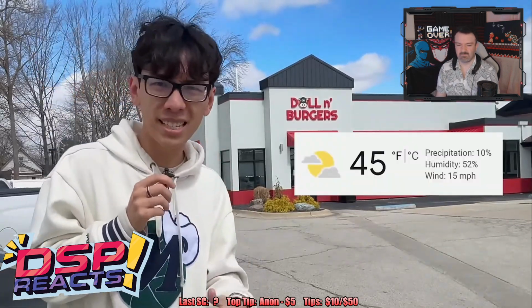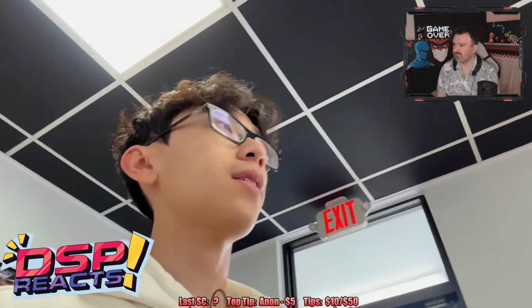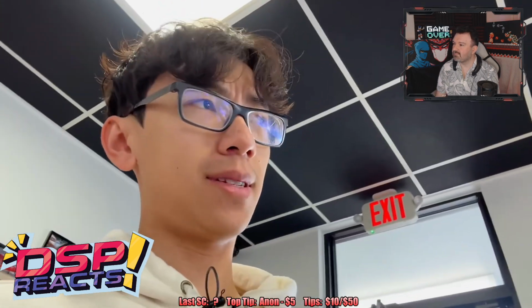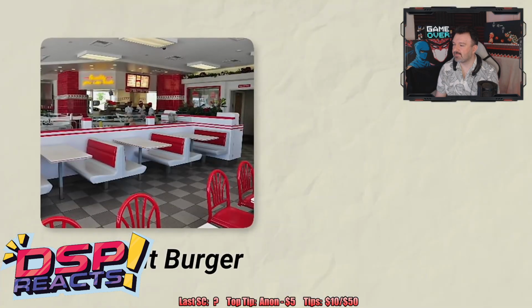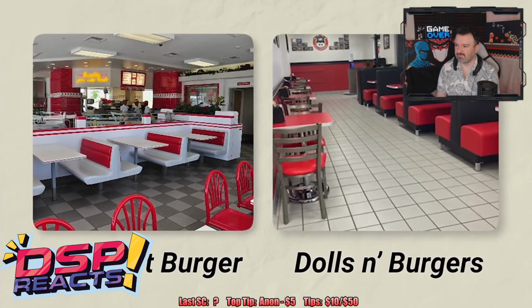I keep flying to places that are cold. Okay, so initial thoughts on walking in, y'all. This definitely feels like an In-N-Out. And if you don't believe me, here's the inside of both restaurants side by side. It's very clear they use the same red and white color scheme.